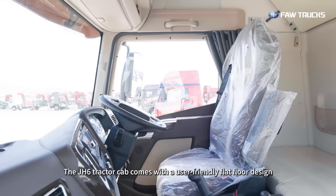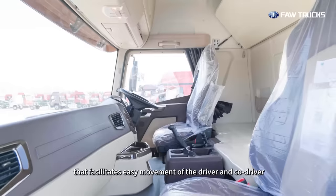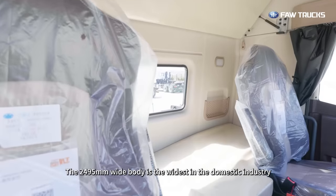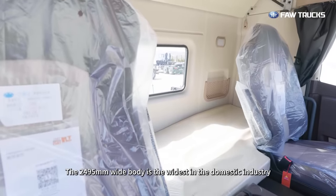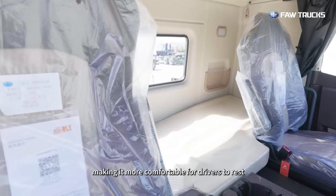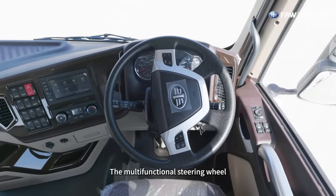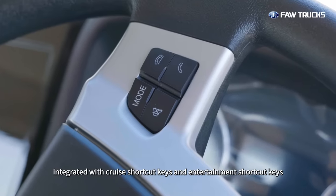The JH6 tractor cab comes with a user-friendly flat floor design that facilitates easy movement of the driver and co-driver. The 2008 495mm wide body is the widest in the domestic industry, making it more comfortable for drivers to rest. The multifunctional steering wheel is integrated with cruise shortcut keys and entertainment shortcut keys.